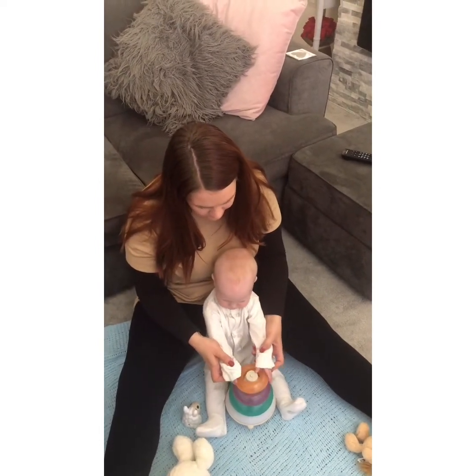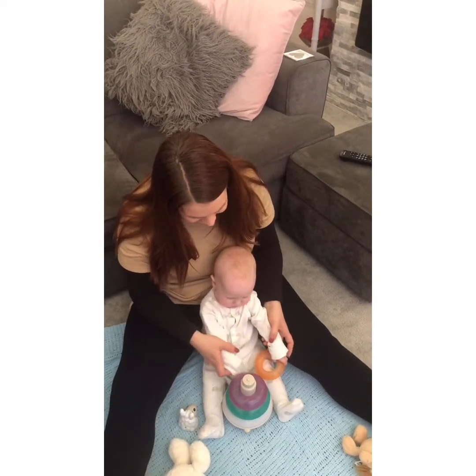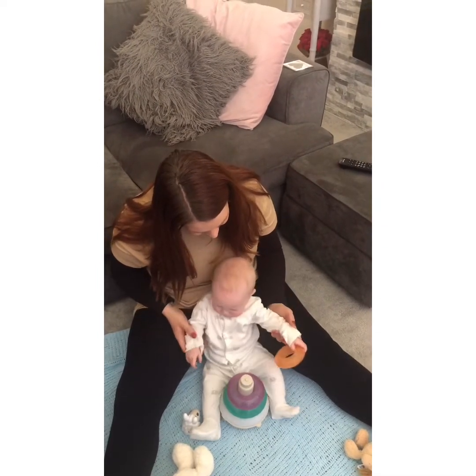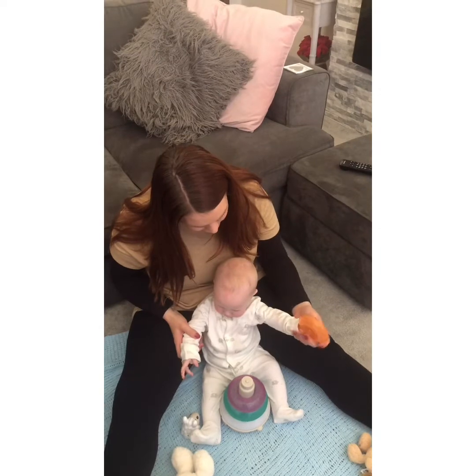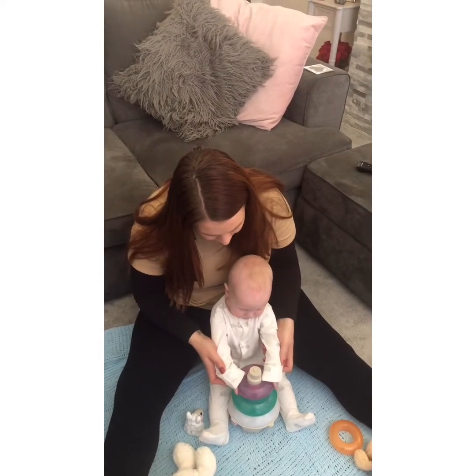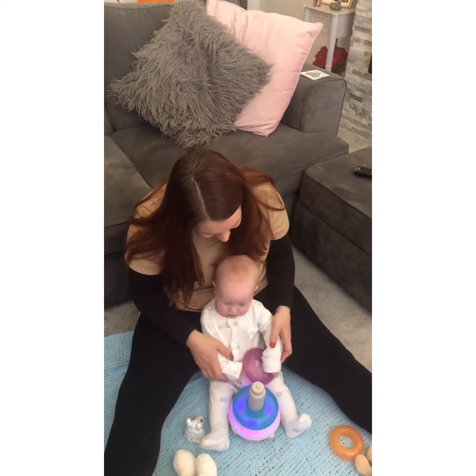So Riley has had his second bottle of the day and we are just having some playtime. Just using this tool here, which was a present from a friend, and he has just started to play with this. So he's getting really good with sort of grabbing and stuff like that. So this is really good to help teach him to do that.